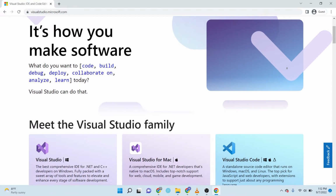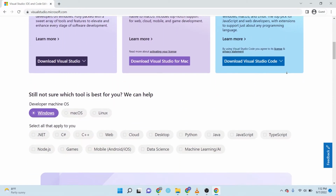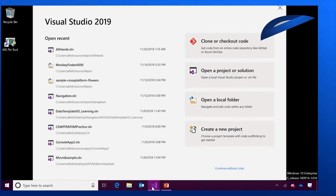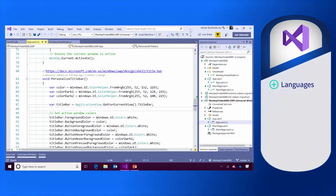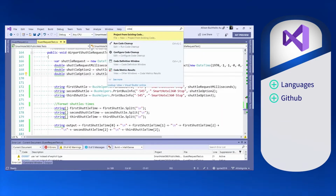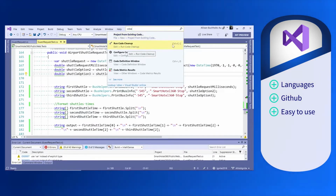Microsoft Visual Studio. Microsoft's Visual Studio is a text editor that supports code editing, debugging, IntelliSense syntax highlighting, and other features. Users really appreciate options and support for the various programming languages. Also, users love the GitHub integration, enabling faster work and better collaboration. Finally, users say that overall, Microsoft's Visual Studio is easy to use, so you can get the job done.